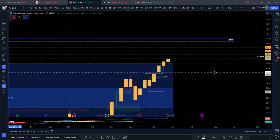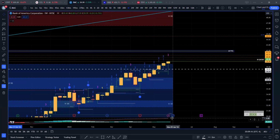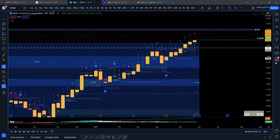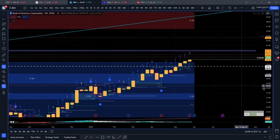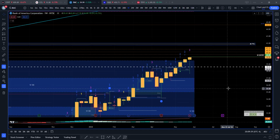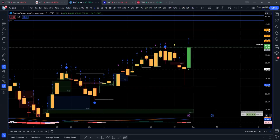But the play that I have in mind is not necessarily long term, or at least not long term by my standards. So on the week, we end up with a hammer, outside hammer, traded back into a fair value gap on the week. Also, this massive thing is a breaker block as well. Either way, as you can see, it's holding support on the breaker block as well as on the fair value gap, and it's a hammer. So we're looking for the 3-2 continuation back to the upside. And then on the daily, we get a 3-2 continuation back to the upside as well.